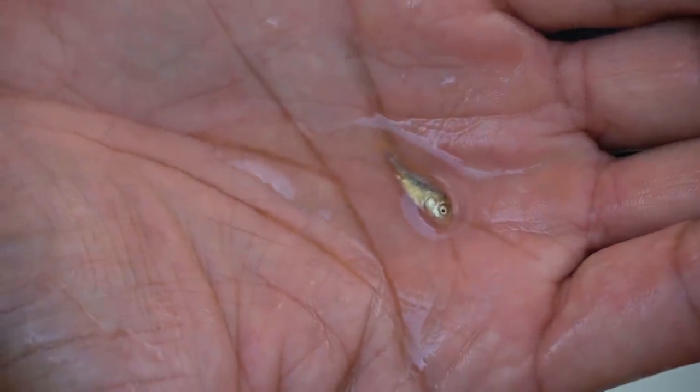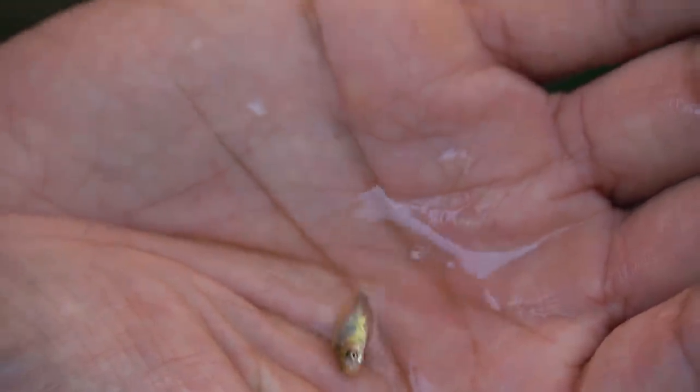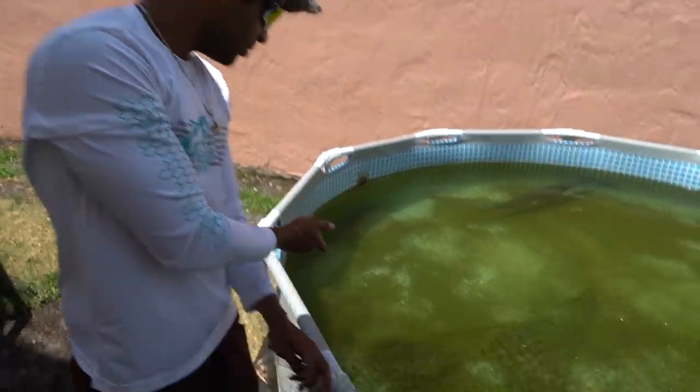Any fish experts know? I have never seen a koi or a goldfish that small. I don't know. If I had to guess, I would say goldfish. But actually, I have no idea. Look how small that thing is. Something had babies. So something had babies in here. Because, I mean, obviously, I have this one koi. But I don't think it was this one koi.